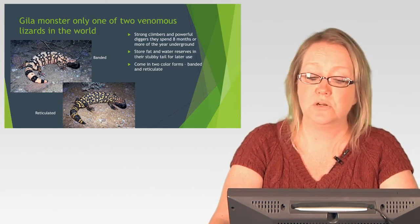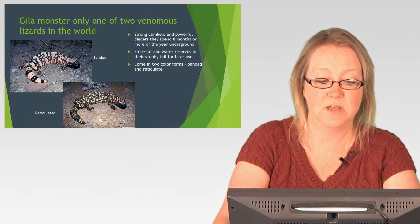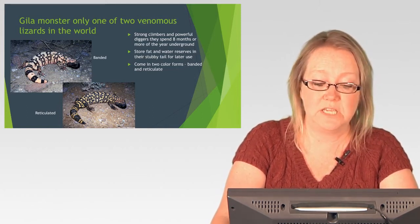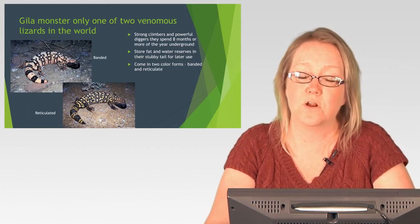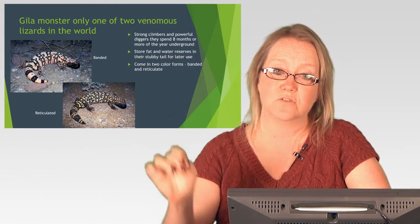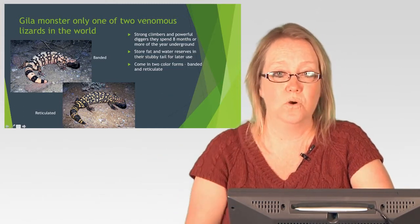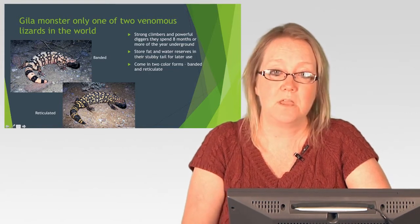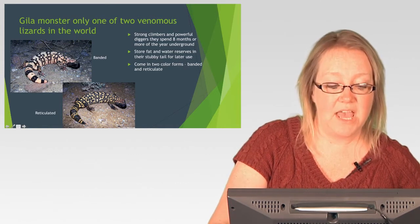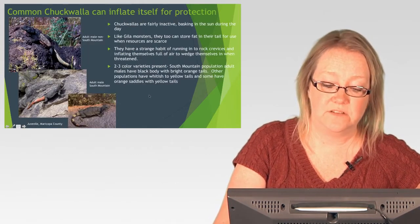These guys come in 2 different color forms. I threw both of them on here for you in case you ever do see a Gila monster out in the wild. We have the banded form and we have the reticulated form. You can see in the banded form on the top, the black and orange makes bands across the skin, and in the reticulated form down at the bottom, it's more mottled. So you can see not really any bands there. And these 2 color forms are found in different areas of Arizona.